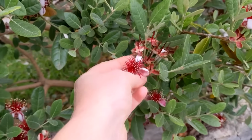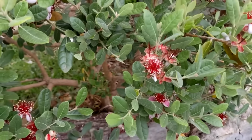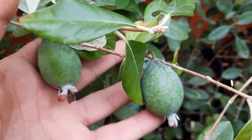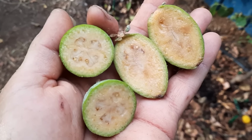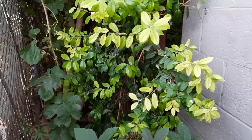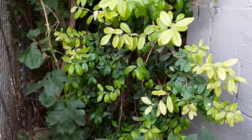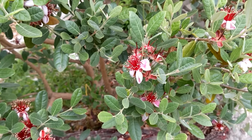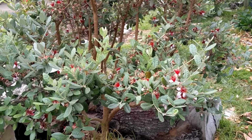Talk about multifunctional. The fruits are green, egg-sized, with a flavor that's like a combination of pineapple, guava, and mint. They ripen in fall and drop when ready. A mature feijoa can produce 50 to 200 pounds of fruit depending on size and variety. The flowers are spectacular, white petals with red stamens, and the petals taste sweet and fruity.